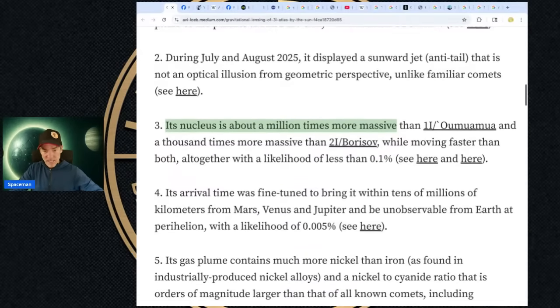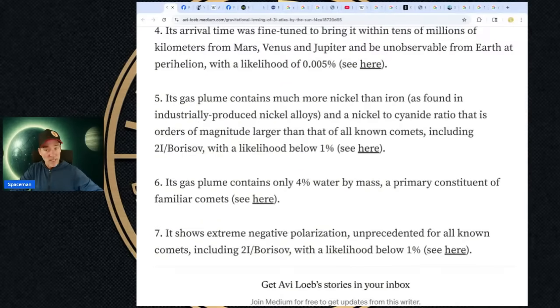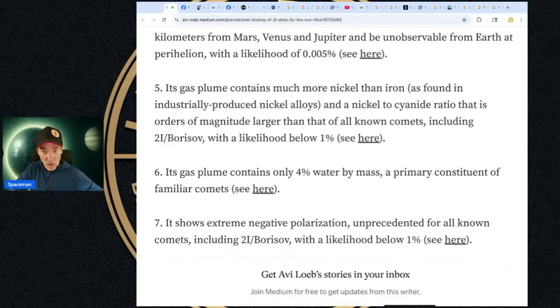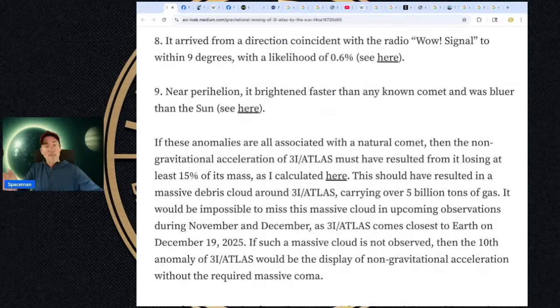Its gas plume contains more nickel than iron, as found in industrially produced nickel alloys, and a nickel to cyanide ratio that is orders of magnitude larger than all of the known comets, including 2I Borisov, with a likelihood below 1%. Its gas plume contains only 4% water by mass, a primary constituent of familiar comets. It shows extremely negative polarization, unprecedented for all known comets, including 2I Borisov, with a likelihood below 1%. It arrived from a direction coincident with the radio WOW signal that was observed on August 15th, 1977, within 9 degrees. There's a likelihood of that of 0.6%.